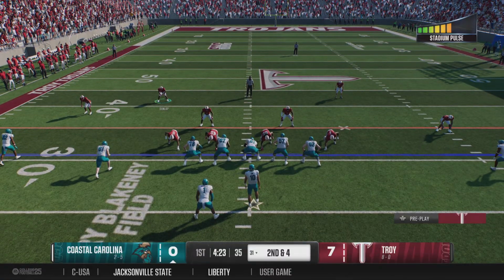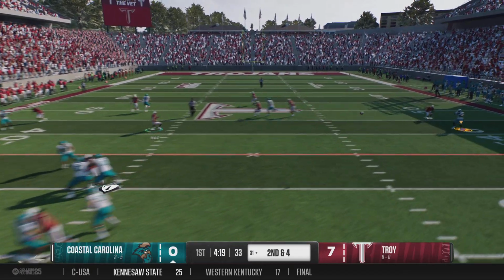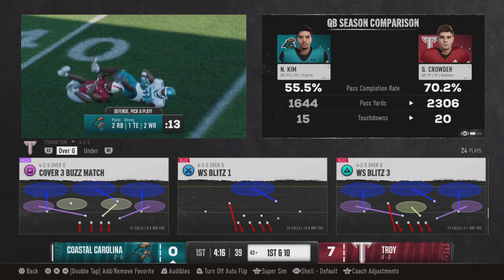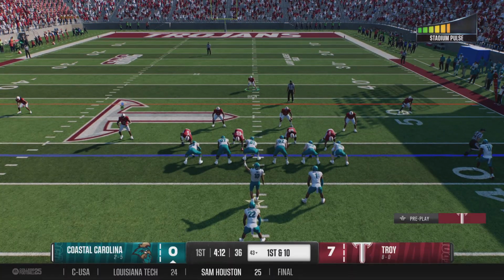Still some work to do after that last completion. It's 2nd down. He's looking to throw. Got a man, it's Coleman. And the defense makes the immediate tackle, but he has enough for the first down. Here's this offense with a fresh set of downs.